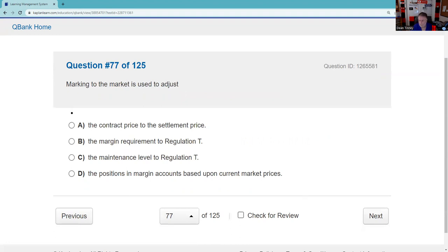Marking to market is used to adjust. So I use this term a lot. If you've watched my margin lectures, I say, okay, now we're going to do a mark to market. So we do an initial setup, and then we mark to see if the customer has excess equity or SMA or buying power or whatever the case may be. The contract price to the settlement price, no. The margin requirement, no, 50%. The maintenance, 25 or 30, no. Boom, that's D. Too long to be wrong. By the way, on the margin, if you can do the initial setup and then a mark, you're going to want a bunch of margin questions because at that point, there's no way to fool you.